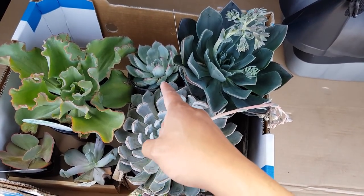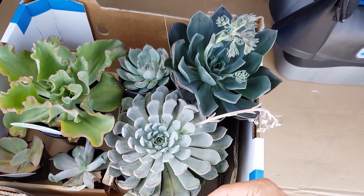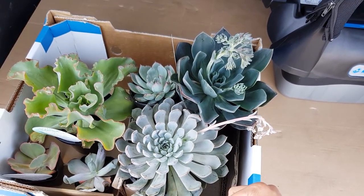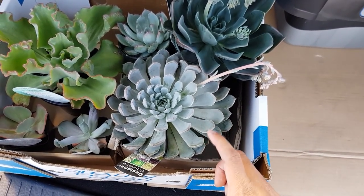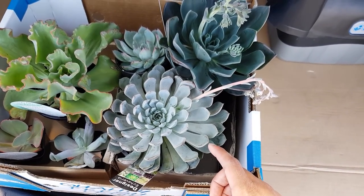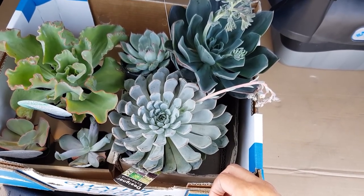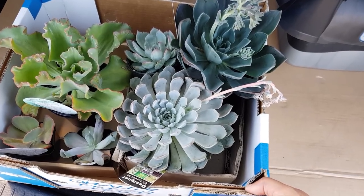I also got a Chihuahuensis. This is to replace the one that I lost before, because as you remember in one of the episodes, my Chihuahuensis rotted. I need a grown plant to replace it. And finally, this one. I was originally thinking that this was a Cuspidata Zaragoza, but upon checkout, they told me that this was an Orion Mensa. So I'll be checking my references tonight and see if that's a correct ID.